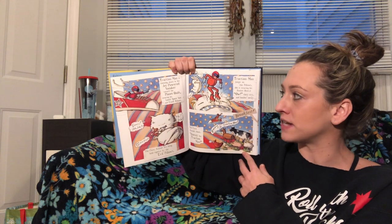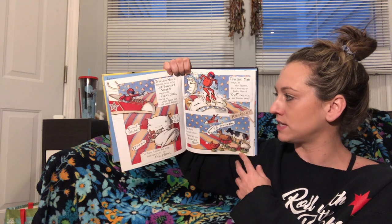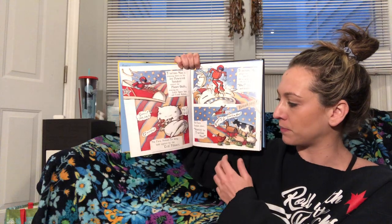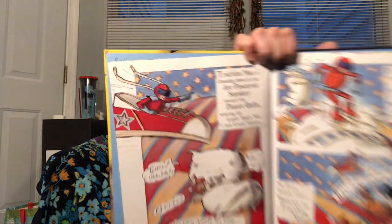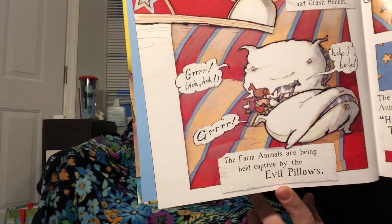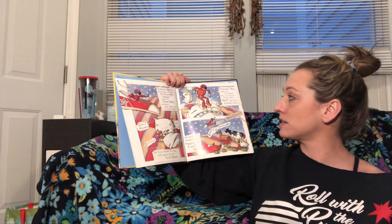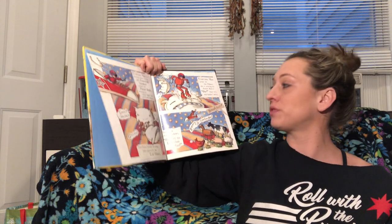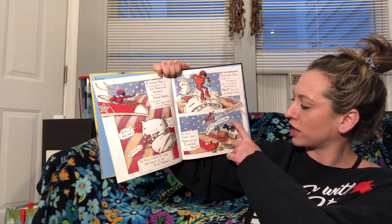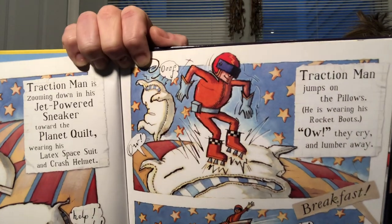Traction Man is zooming down in his jet powered sneaker toward Planet Quilt, wearing his latex space suit and crash helmet. The farm animals are being held captive by the evil pillows. Traction Man jumps on the pillows. He is wearing his rocket boots. Ow, they cry and lumber away. Breakfast! Hooray for Traction Man! The farm animals cheer. Hooray for Traction Man!